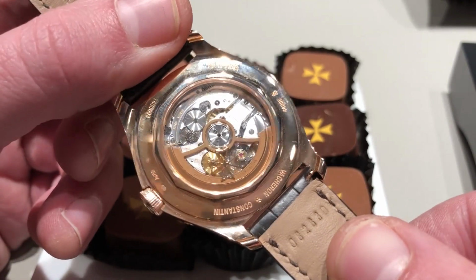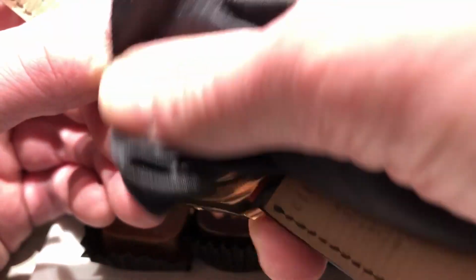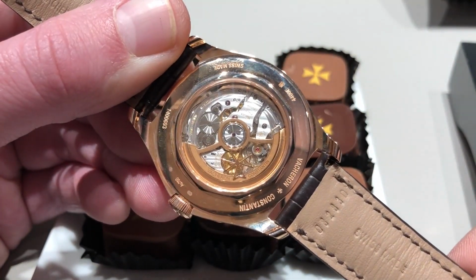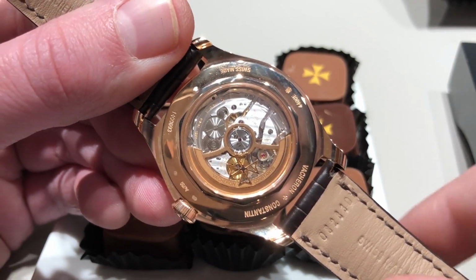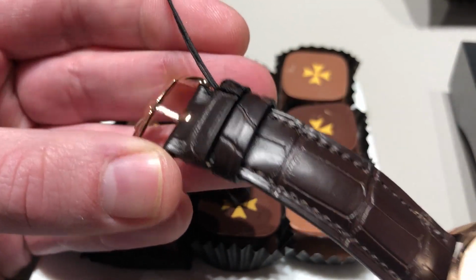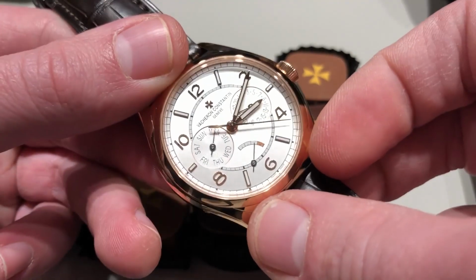The middle watch of the collection, this example is finished to Geneva Hallmark standards, and you can see the handsome skeletonized Maltese cross motif winding mass on the reverse side. Beautifully executed inside and out. All rose gold versions, I should clarify, come with a rose gold Maltese cross pin buckle, and all stainless steel versions come with a full deployant clasp in matching steel.